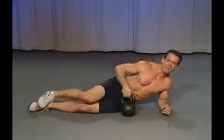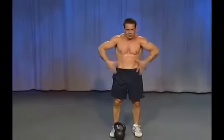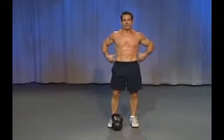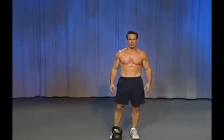and down. Good. So we work this entire region here, like you have an inner tube all the way around of strong toned muscle. Great job. That's another 10-minute abdominal routine.